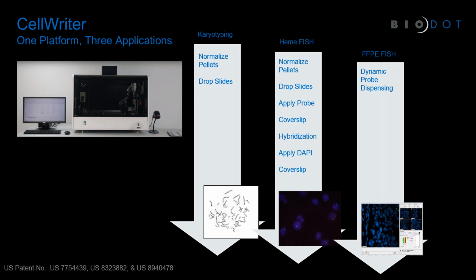For cytogenetics, we do something unique. Instead of dispensing very large droplets onto slides, if you think of an inkjet printer, we can print very, very small drops down into the 500 nanoliter range. We'll print a field of small droplets onto a slide, all the while controlling temperature and humidity. We've created a really unique way of creating metaphase spreads when it comes to fish.